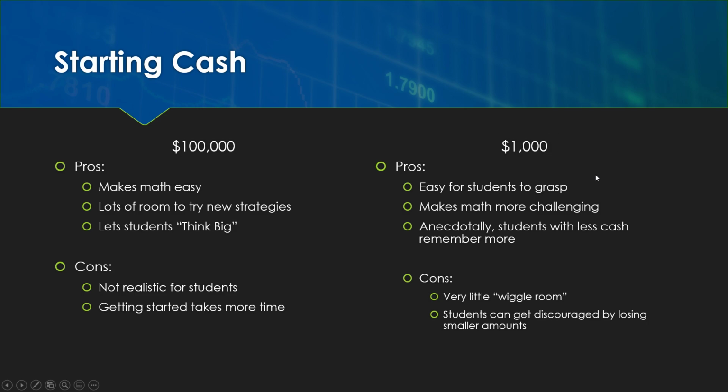The other pro of the smaller starting cash is that it makes the math more challenging. So this is actually the opposite of the pro on the other side. If you have smaller cash, it makes the math harder for students because you can't divide it very easily. A share of Amazon stock, for example, costs about $1,700. So if you start them out with $1,000, they can't buy it at all. If they start out with $2,000, they can buy one share. So when it comes to allocating the portfolio between stocks, it becomes more challenging, because they can't just divide 100,000 by 1,000 to get a round number. So they have to think about that a little bit more.